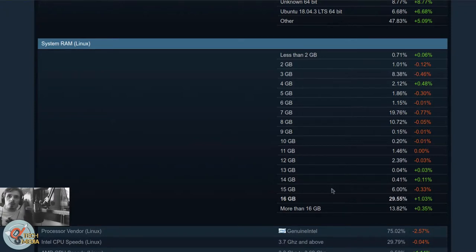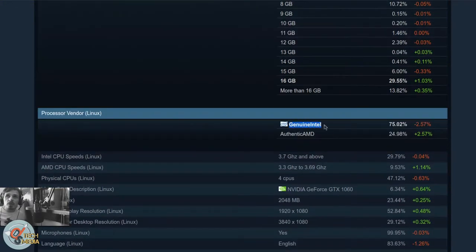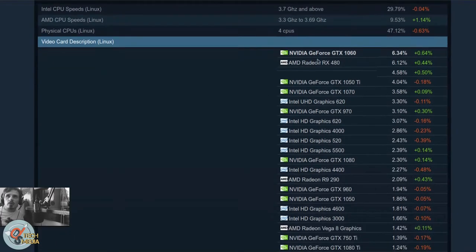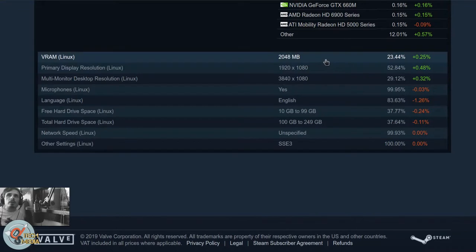Most people are using 16 gigs of RAM, which is right where I'm at. And with Linux users, you can pretty much expect them to have nicer computers if they're gonna be gaming at least. Genuine Intel versus authentic AMD: Intel's 75% to AMD's 24%, but that's up 2.57%. Most people are running the GTX 1080 with the Radeon RX 480 being in a close second place. That was actually kind of surprising. Most people have 2 gigs of VRAM.